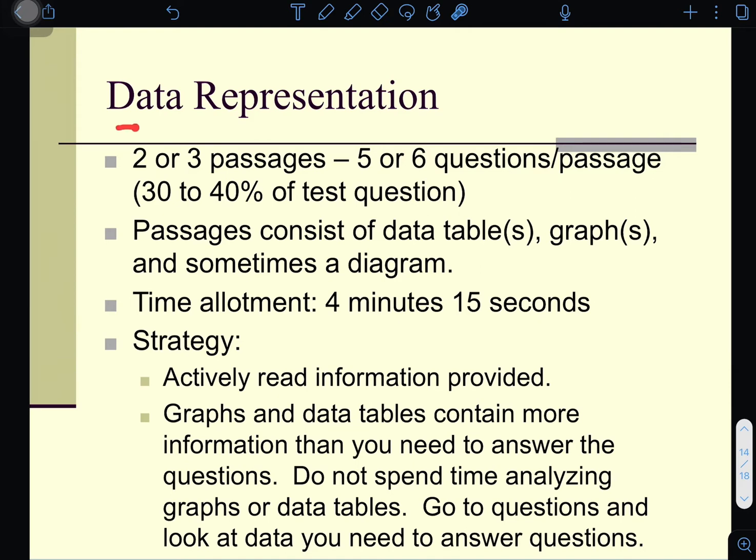One of these passages is called data representation. Generally, there's 2 or 3 of those per test. And again, about every 5 minutes you should be turning a page. How do you know if it's a data representation? Lots of graphs, lots of tables, very little text.